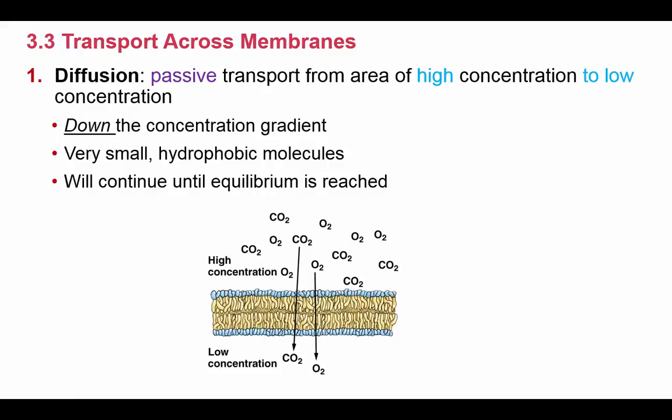Now, how long will these substances continue to move? Well, again, the whole goal here is to reach equilibrium. So both carbon dioxide and oxygen would move here until the amount of gases on this side are equal to the amount of gases on this side.